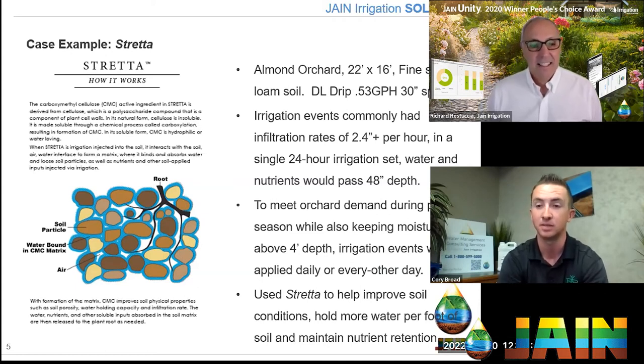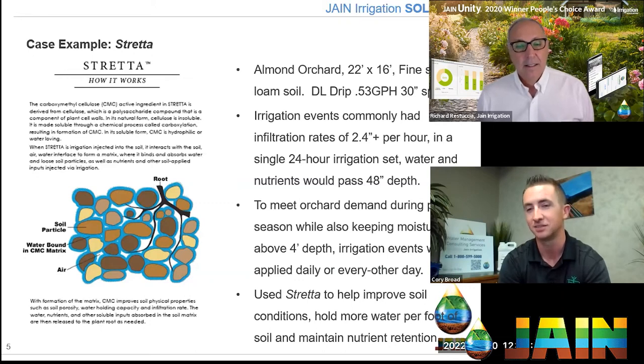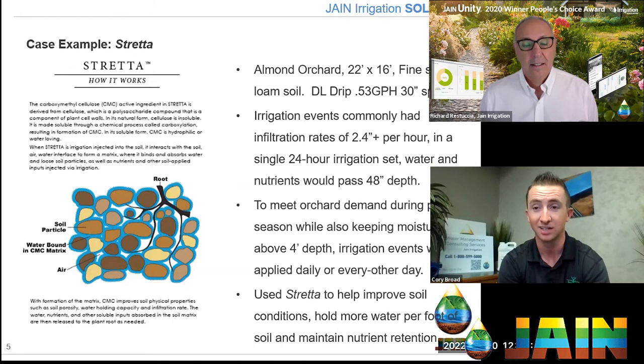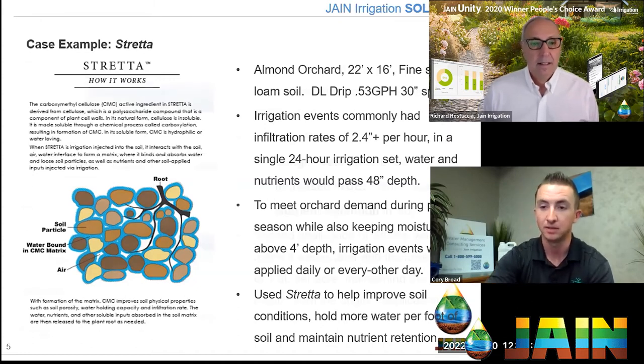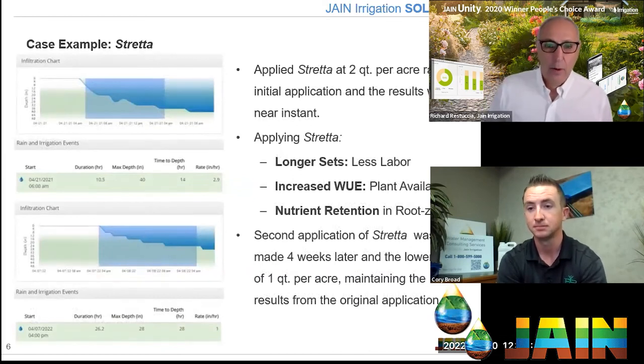And so that's really unique that we can offer that. So it's something that needs to be tailored, something that needs to have a professional recommendation, in my opinion, somebody with experience to help you maximize it. But yeah, it's really cool that we can see both working. Stretta is a really unique product. There's no chemistry like it on the market that I've seen. And from my experience, it works extremely well. And, yeah, good to know. So Stretta helps you hang on to the water.